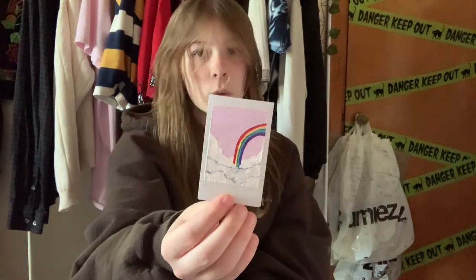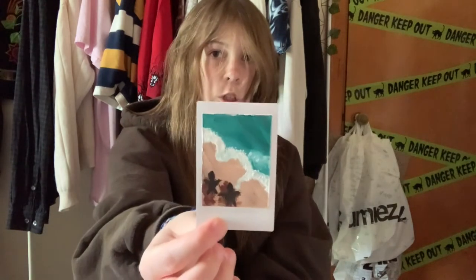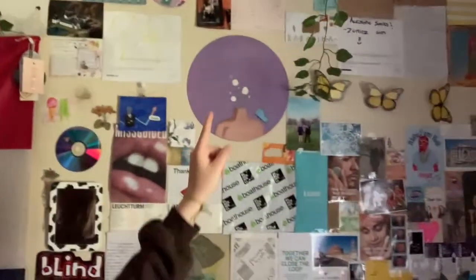This, I was really obsessed with drawing and painting butterflies and lilac flowers. This was probably nearing the end of 2019. Then we have this one. These were all failed Polaroids, that's why I painted on them. And then we have this, which is super cute. So next, I've got record paintings. Oh, we've got this one. Pretty cute. I'll get a better close-up.